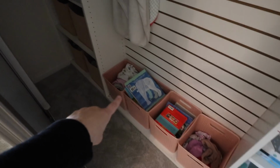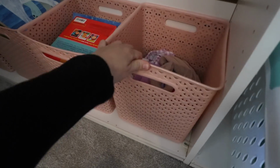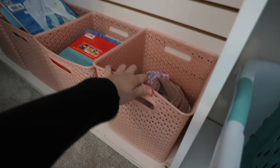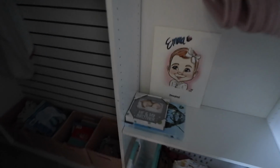And then I hung up all of her nice little tops right here, and I organized all of these. Next I need to go through some of these and figure out, I think I want to replace those bins with these plastic ones because these are way more sturdy than those, and those are falling apart, they're fabric. So I'll do that next time. This one has swimsuits and socks, some books and sleep sacks, so I think we're good in here for now.